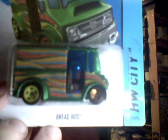Very cool indeed. Next we have the Bread Box, second colouring. Well, depending on what you're counting, but second colouring for 2015. First colouring actually, because the first one was the old P or Q case with the Paint Co on it. Very nice mixed wheels. Just a very nice little model that I like to collect. It's one of those sweet little models that you don't see very often.